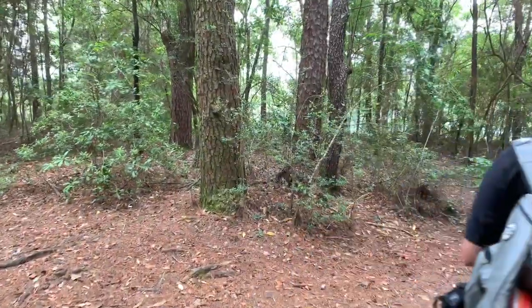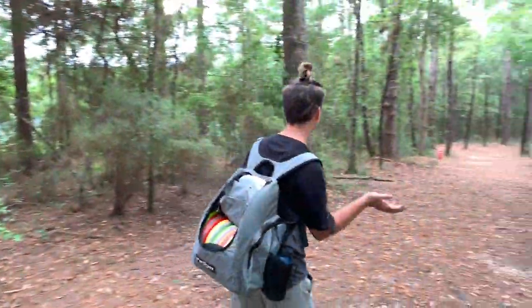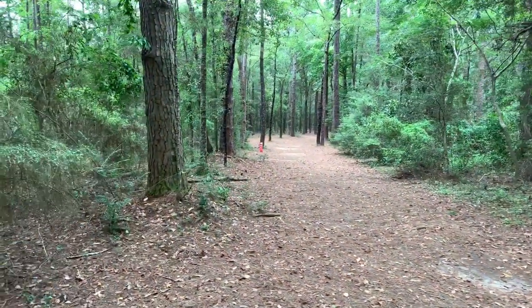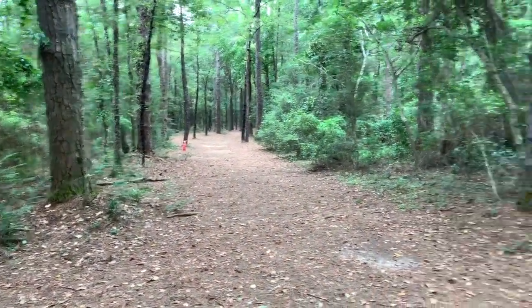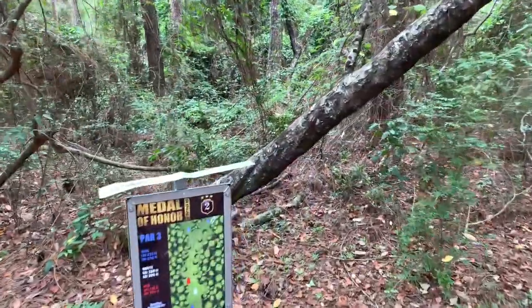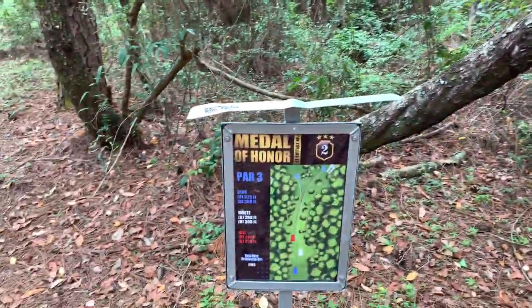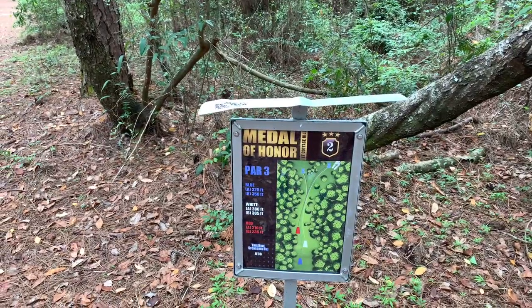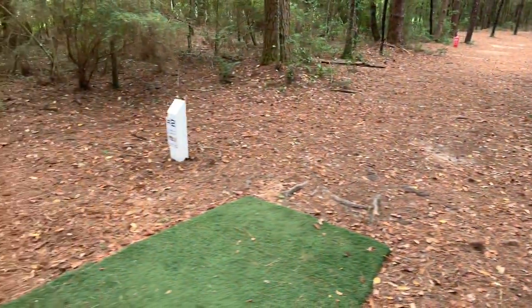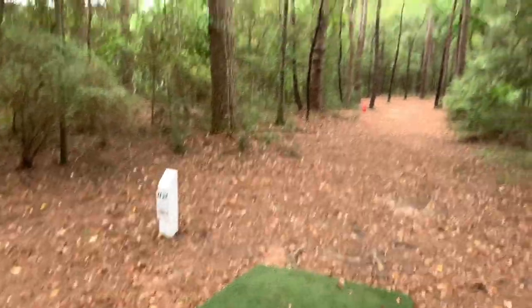All right then. So we got hole 2, and is it in the B pin still? Or is it straight? It's a straight pin. I don't know which one it is, but I'm assuming it's somewhere around 300 feet. So you got this. Did you get the 2 on the last hole? Yes, sir. I did.